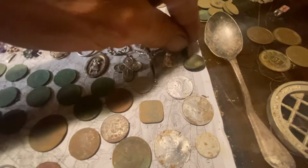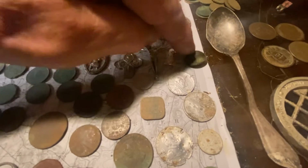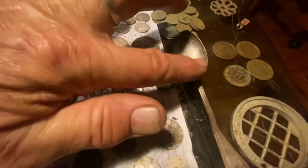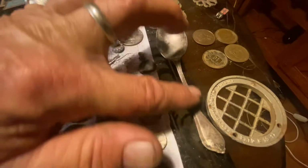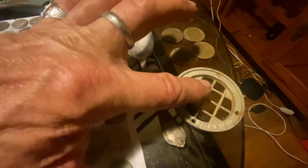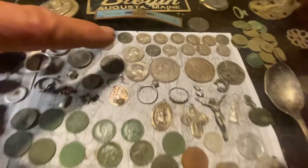And check out this, I just found this recently. Indian head penny with a chain. It has a hole and it's hooked to a chain. It's kind of neat. And a nice silver spoon, all silver. A few dollar tokens. I don't know what that is. Some kind of a drain pluggy thingy. But look at those coins.